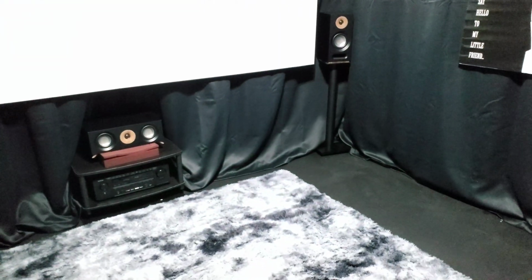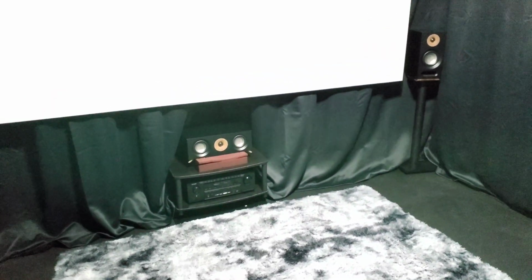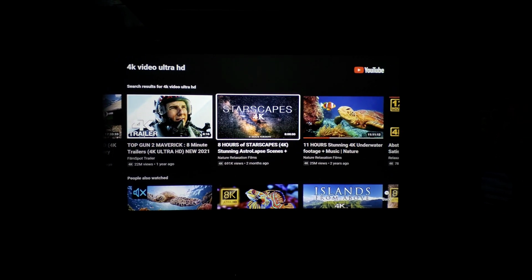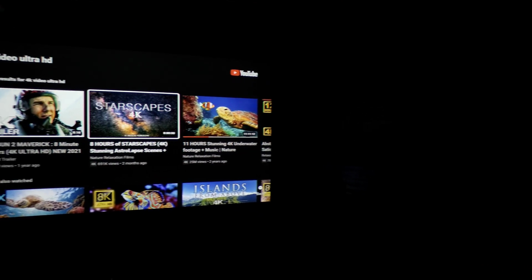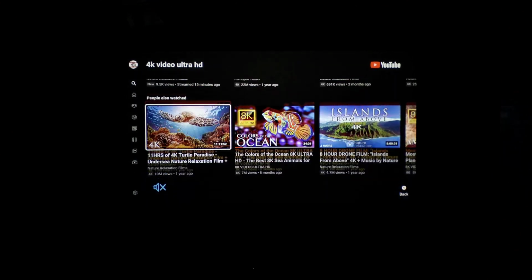So let me see. Now I'm gonna cut the lights off and show y'all how you see it at night. Now I have the lights off, and this is how I watch movies. And you see the posters aren't super distracting. I thought they would be, but a lot of the stuff isn't super distracting. Bright stuff does bounce off the posters, but let's see. I'll just show a little bit.